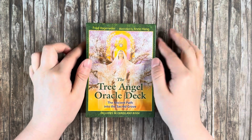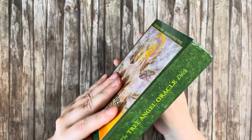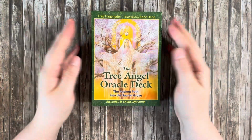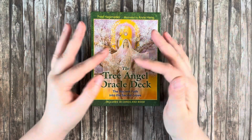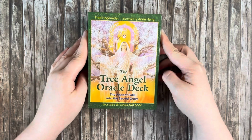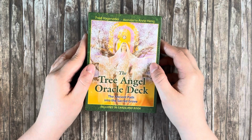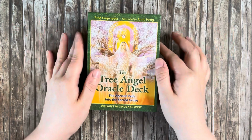Today we are doing a little walkthrough of the Tree Angel Oracle deck, the Ancient Path into the Sacred Grove. This is an oracle deck that's kind of been on my radar for a while, but I never picked it up. I wasn't sure about the angel part, but then I just thought, you know what, it's got trees, and I'm just going to read the angel part as tree spirits. Anyway, the artwork, as I gather, is really gorgeous. This isn't quite a first impressions video. I got it and quickly looked at the cards, but I haven't taken the time to sit with them, so I thought I'd do that together with you guys.